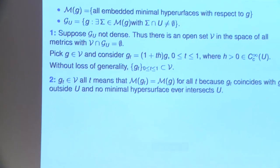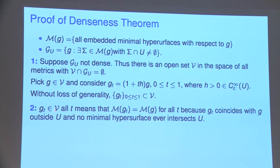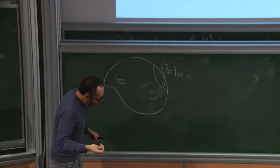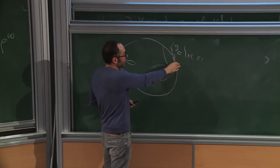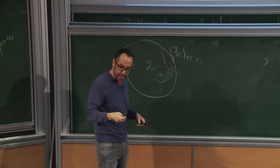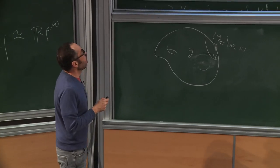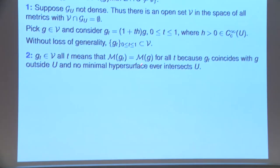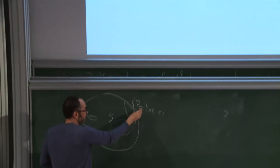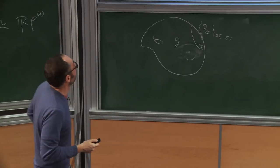So let's unwind. What does it mean for this one parameter family to be in the open set V? It means that for all these metrics, there's no minimal embedded hypersurface that passes through U. But all these metrics G of t coincide with G outside the set U, because I just did a tiny bump on the interior of U. So the minimal surfaces with respect to the metric G of t and with respect to the metric G will be the same, because no minimal surface cuts U, and the metrics only differ inside U. I changed the metrics, but the minimal surfaces have not changed. They all remain there.